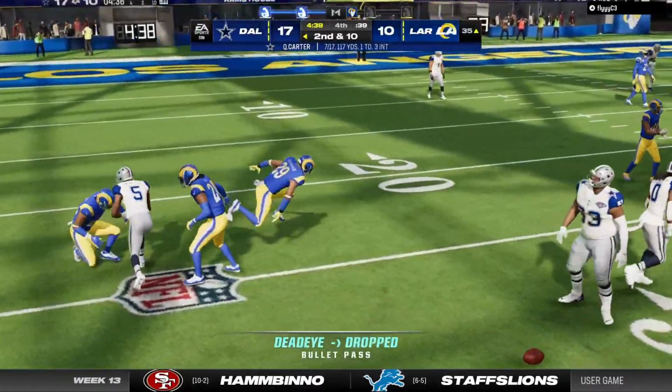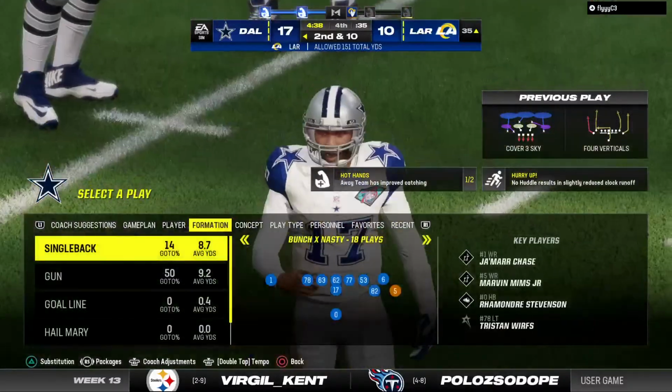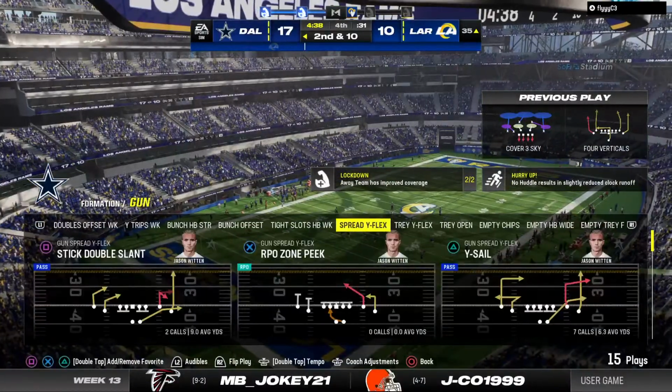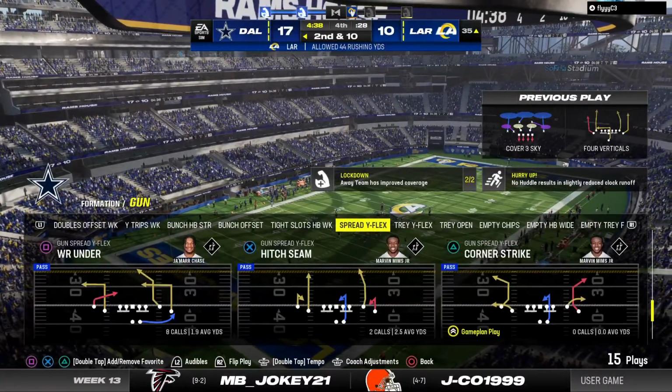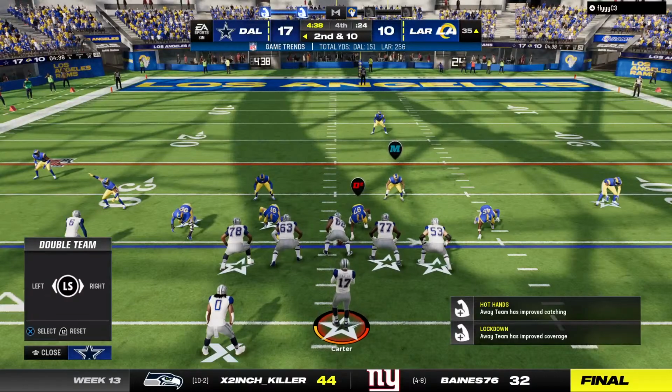Throwing on first down, but this one winds up to be incomplete. We know it's not an easy job to go out and catch passes when people are trying to tackle you and knock the ball away. But the bottom line is, that's a pass he's got to have and a pass he should have caught. Here's 2nd and 10.